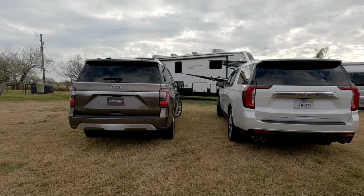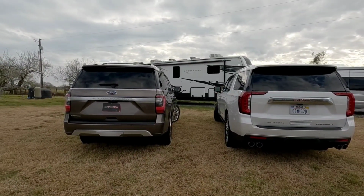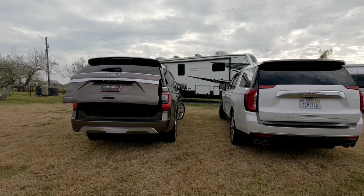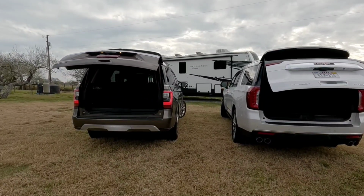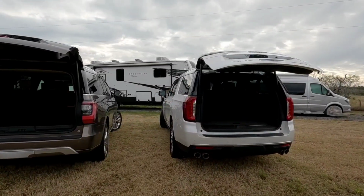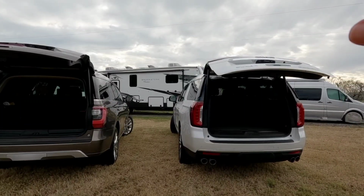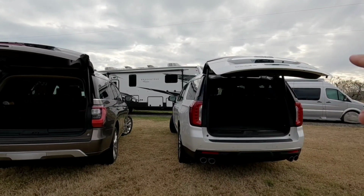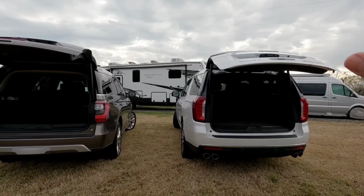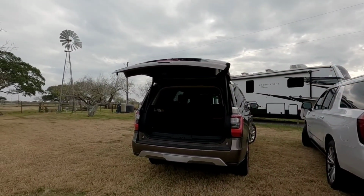Now let's take a look at the back. Most people are going to be concerned about the storage space between these two different vehicles, so let's take a look at them. On the liftgate, it has an adjustment where you can set it a little higher or lower. This one has a knob on the inside on the front. Right now it's set at about 3/4. Mine, you could actually set by pushing the button up on the top.